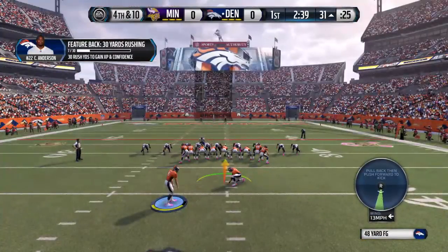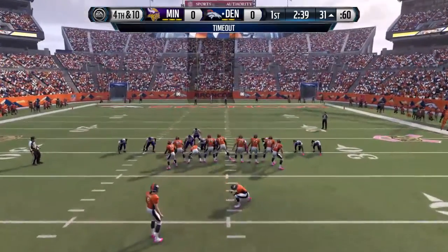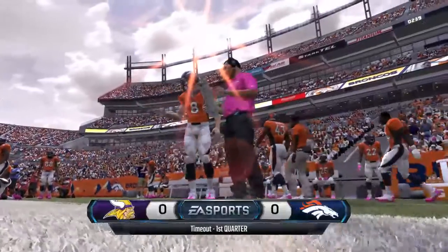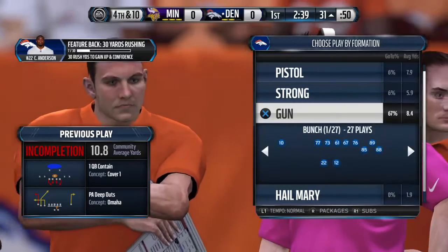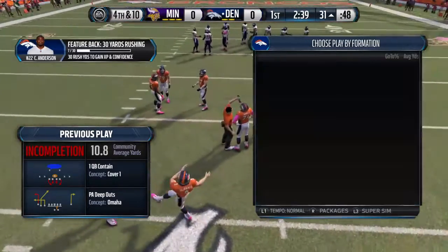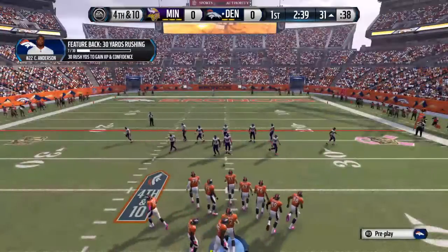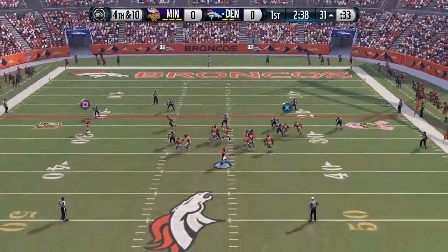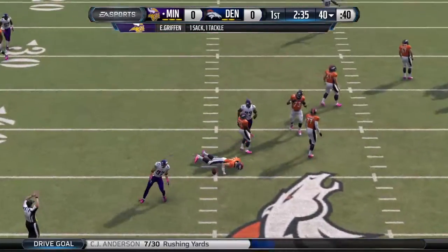48-yard field goal try on the way. The Broncos had a 4th down play coming up, but want to be sure about what they want to do here, so they burn a timeout. That timeout might be very useful for the offense. They're now ready to go. Offense back on the field here for this 4th and 10 play. The Broncos come to the line, and they put their receivers in a bunch formation. The Broncos turn the ball over on downs.